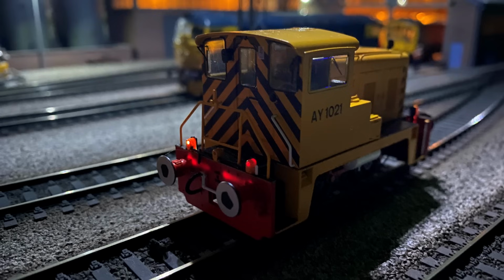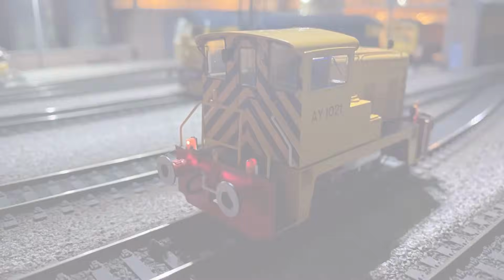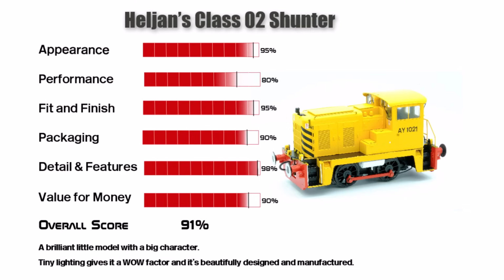Right, on to the ratings for this new Class 02 model. Appearance is top class. It's hard not to smile when you see the level of design and detail that Heljan have put into this. Ben Jones and his team should be rightly proud of this little loco. Performance would be vastly improved with a stay alive capacitor. I'll look into this at some point.